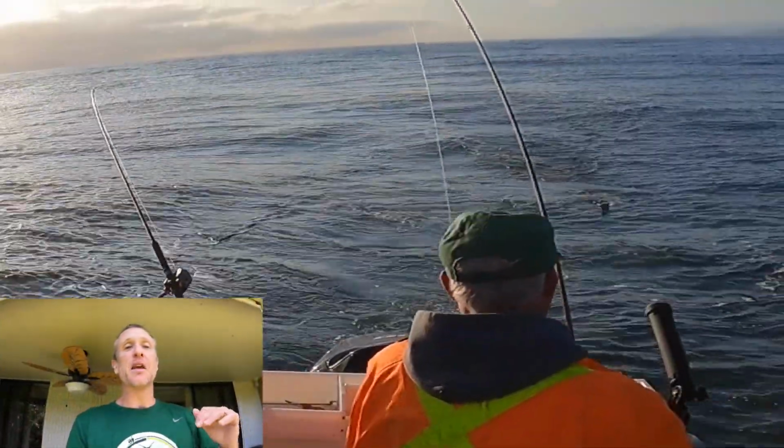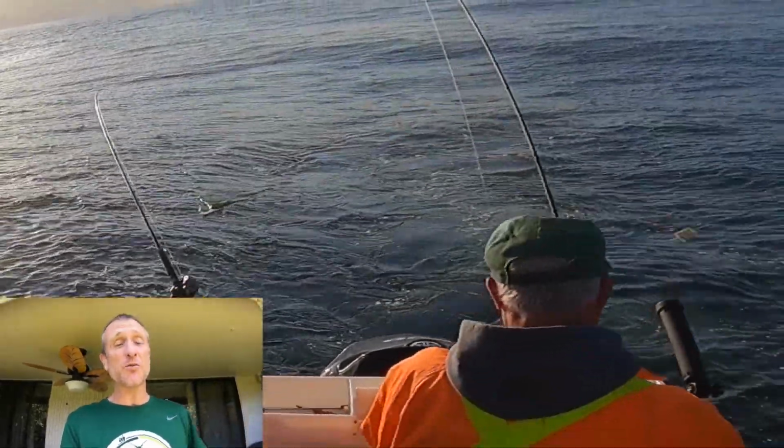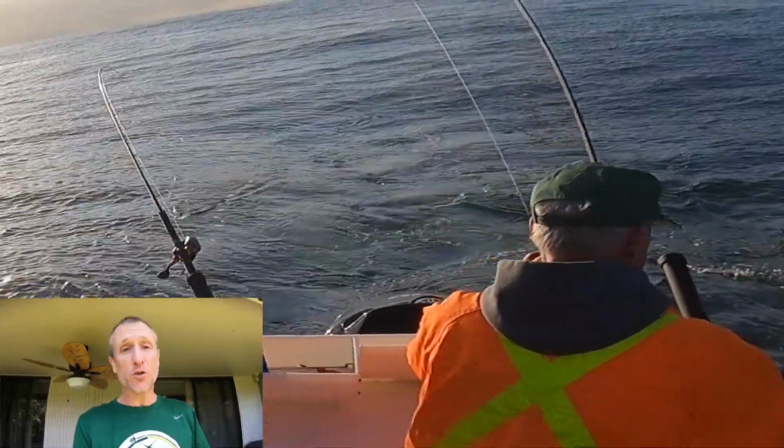With that fin, we had to release those, but we also got black rockfish, we got yellowtail rockfish, we got deacon rockfish, we got quality lings on the troll.